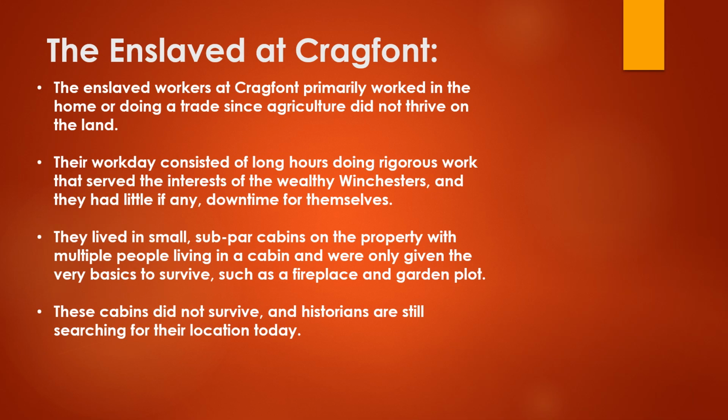The enslaved workers at Cragfont primarily worked in the home or doing a trade since agriculture did not thrive on the land. Their workday consisted of long hours doing rigorous work that served the interests of the wealthy Winchesters, and they had little, if any, downtime for themselves. They lived in small, subpar cabins on the property, with multiple people living in a single cabin, and were only given the very basics to survive, such as a fireplace or garden plot. These cabins did not survive throughout time, and historians are still searching for their exact location today.